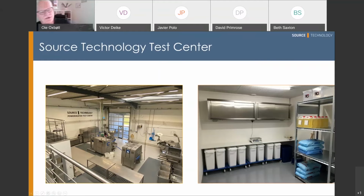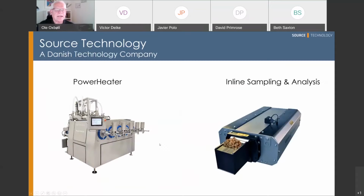One of the main areas in our facility is the test center where all activities are going on with the customer. Even nowadays with COVID-19 going on, we are more or less running every week for customer, developing recipes online, so the customer can follow the process and the end product all the way through. And this goes both for the pet food industry, the meat industry, and plant-based and snack. In the company, we have two products. We have inline analysis products, which are used for extrusion processes like fish feed and for extruders for pet food as well. And then we have the power heater.